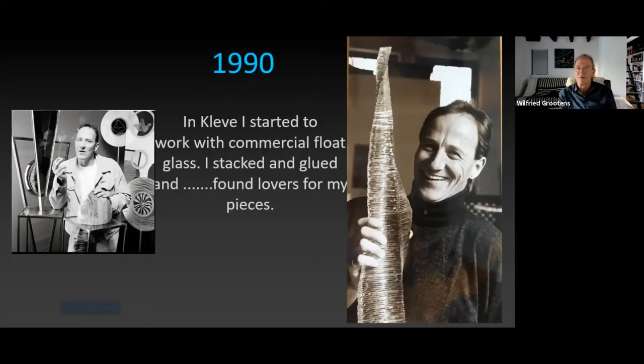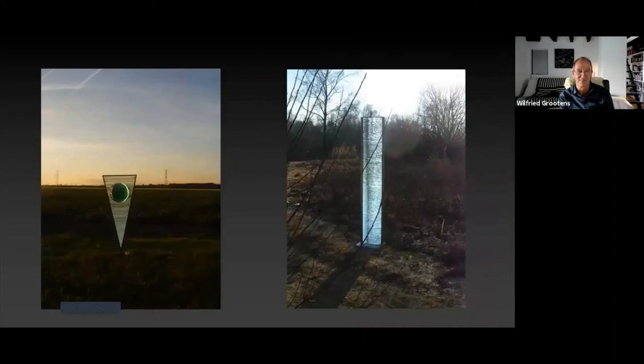These are old photos. My wife said I look like James Dean on the left side. At that time I was still smoking, but I quit a long time ago. And these are the first works I did when I came to Kleve. I just cut glass and put it together, making things like this, cutting and assembling.